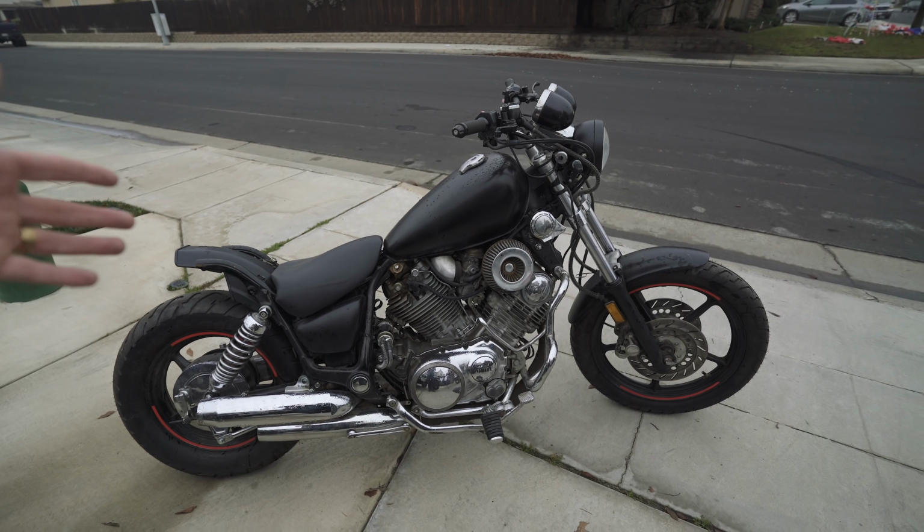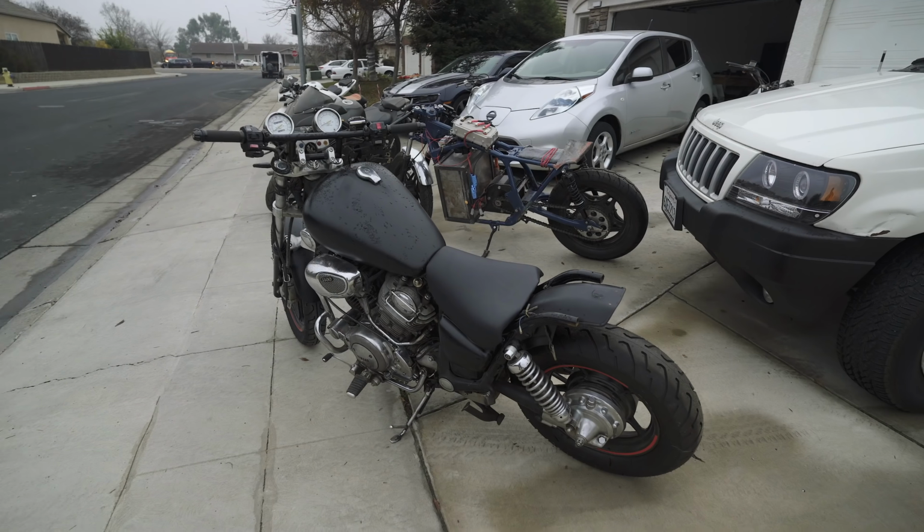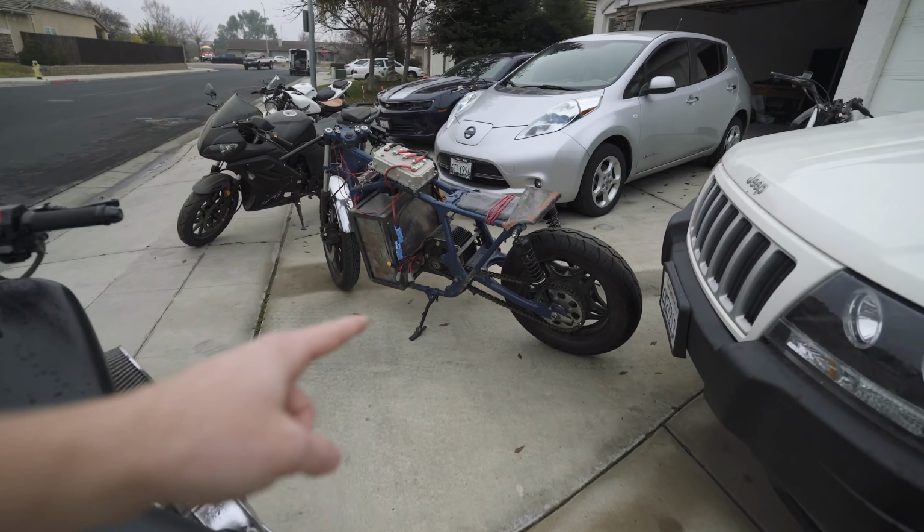I'm probably just gonna be selling it here for like 500 bucks if somebody wants a Project Virago. So I'm not even gonna focus on this one. This one's kind of just a dead project at this point. We're focusing more on this one.